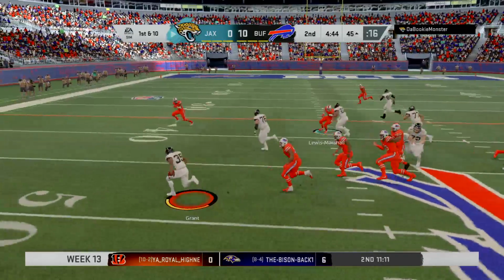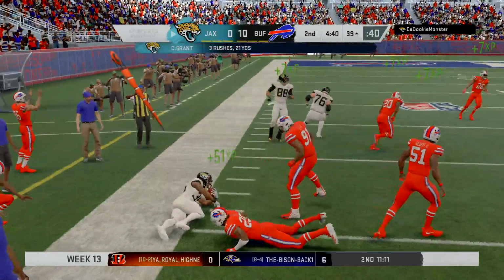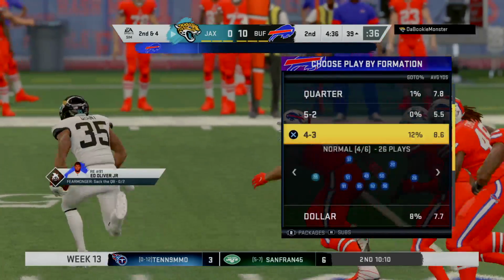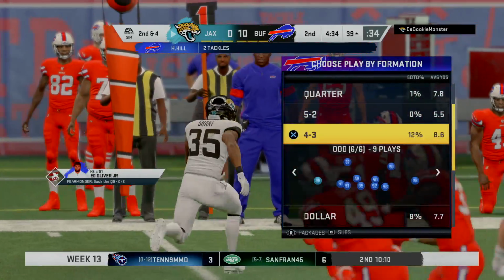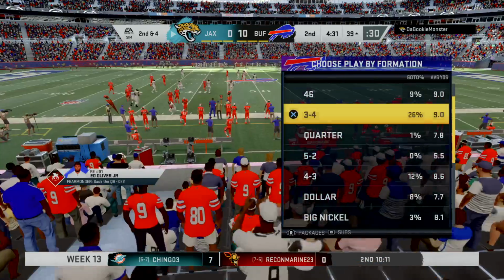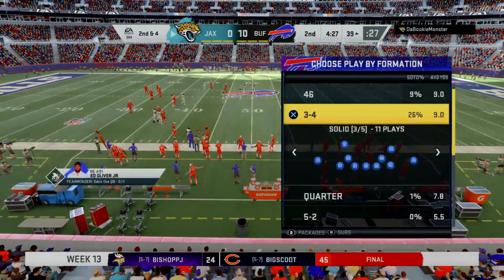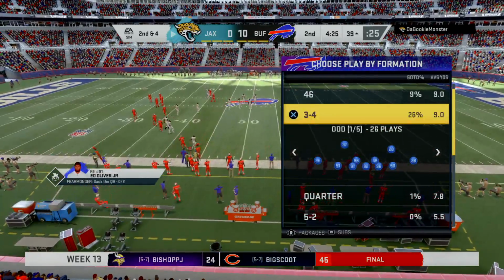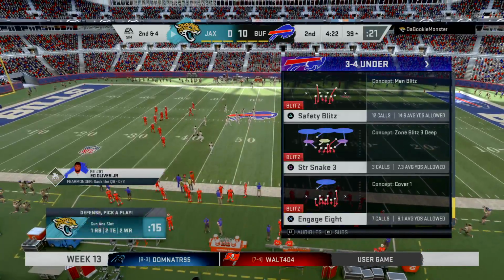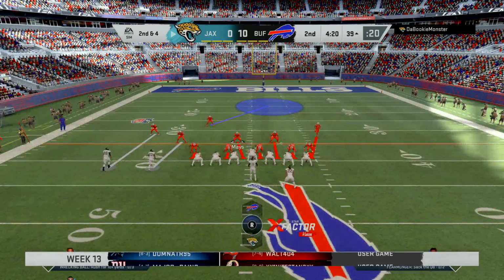Here's Grant. He takes this for about 6 down inside the 40. Despite the blitz, they're still able to pick up a nice solid gain. The disadvantage of blitzing often alters the normal spacing and run fits and leaves creases like they were able to exploit right there. Six yards on that last play.